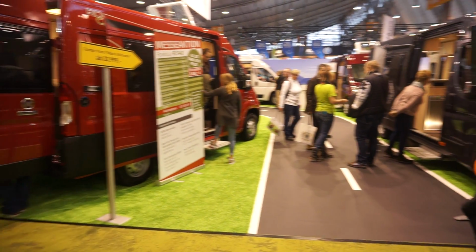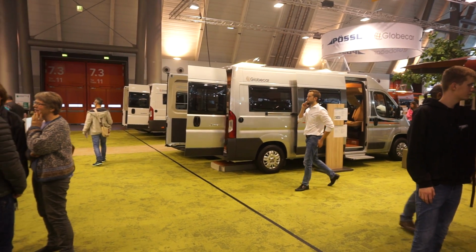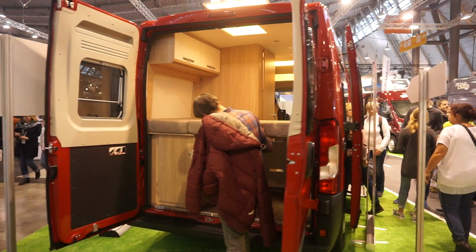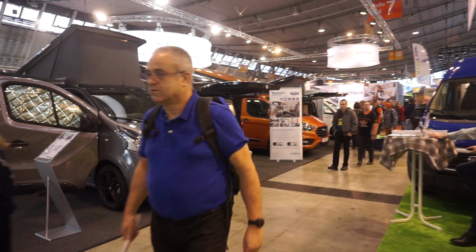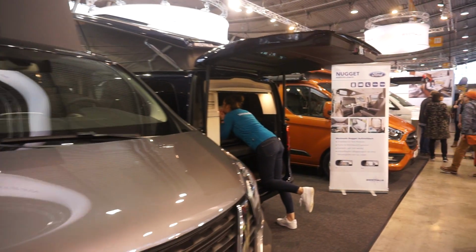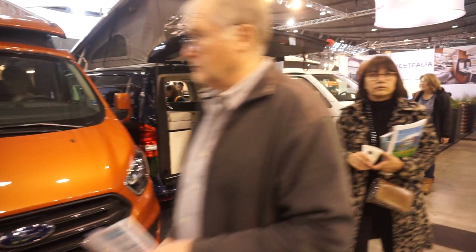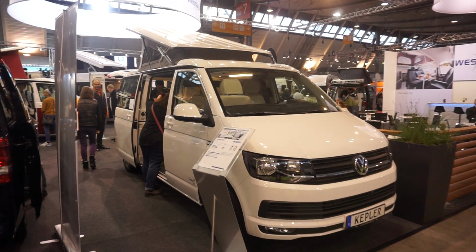Now, Pössl is a company which was started 30 years ago in 1989, and it's a relatively cheap brand, comparatively, because there's nothing cheap here. If you're buying a van, it's all pretty expensive. Road car here, Westfalia, very iconic brand, harks back to the 1960s, building on VW base. Now, as you can see, it builds on all sorts of Nissan, Ford, Mercedes there. This is a VW. It's got all sorts of possibilities.